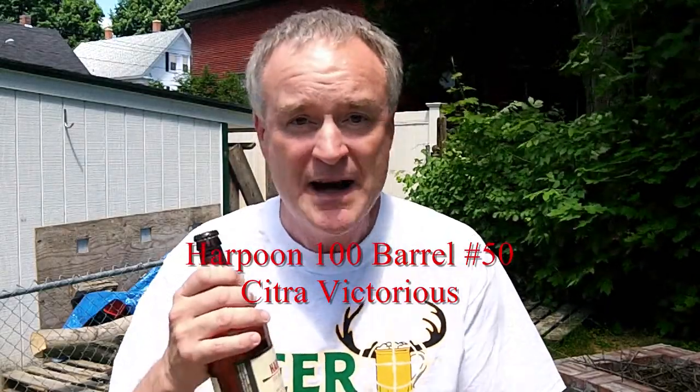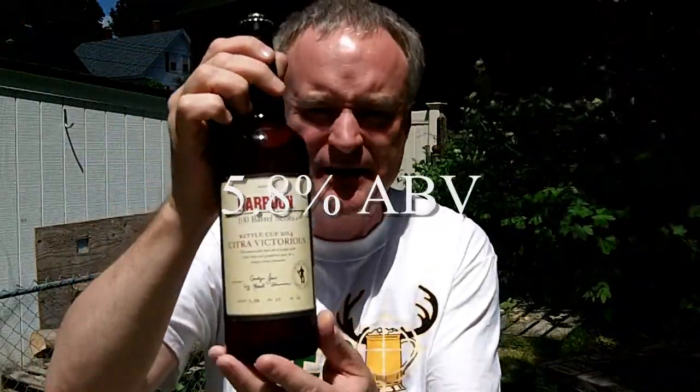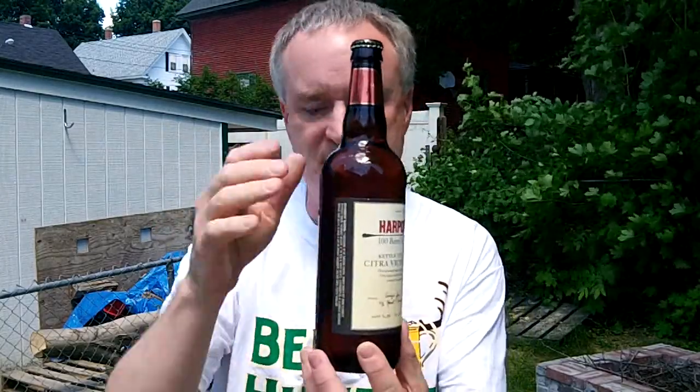Today, from Massachusetts and Vermont, this is the Harpoon Brewery, the 100 Barrel Series, their 50th edition, and this is their Citra Victorious, the Kettle Cup 2014 Citra Victorious. Comes in with an alcohol by volume of 5.8% ABV. And obviously they're focusing on the Citra hops. That is what it's brewed with, as well as the other ingredients, but the Citra hops are what they are highlighting in this particular brew, and has a best buy date on here of October 15th, 2014.